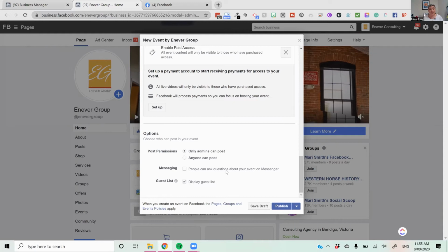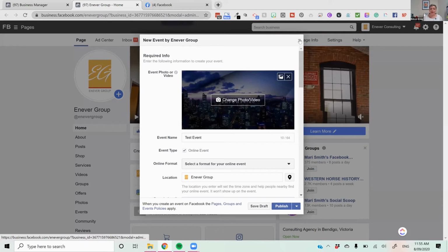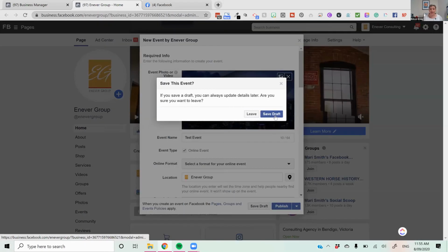Who can post to the group? Anyone can post. Then the guest list, display a guest list, and then you would publish your event, or you can save a draft. You can literally save a draft, especially if you're getting through creating an event and you might want to get everything together and have someone finally approve it. So that was how you would create an event.